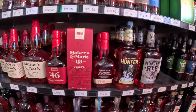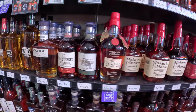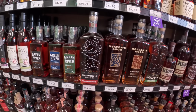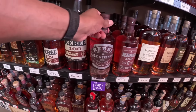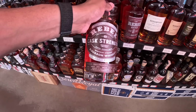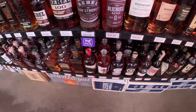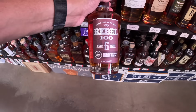Maker's Mark. The Wild Turkeys. The Heaven Doors. Rebel Cask Strength. Single barrel. Haven't seen this one before. At 120 proof. See, haven't seen this one before, and I haven't seen the Rebel aged 6 year. Haven't seen this one before.